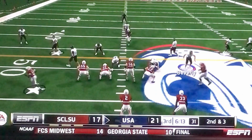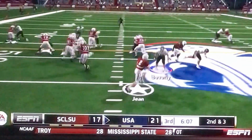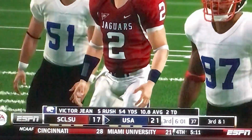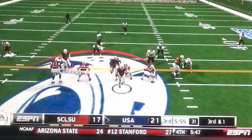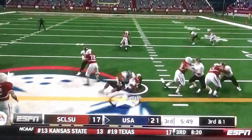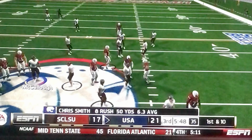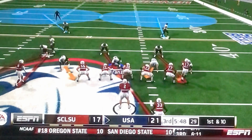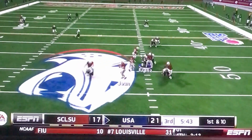Really surprised that the quarterback was able to break that tackle. Might be due to Boucher's size, but I know he's the best ball player that we have on this team, surprisingly. As Victor Jean is able to get away with another 3 yards on the carry, forcing 3rd and 1 for the South Alabama Jaguars. This time, it's going to go to Chris Smith once again. While Romadux was there to make the tackle, fortunately he gets ran over like a dumpster truck, and that's going to be a 1st down for South Alabama.